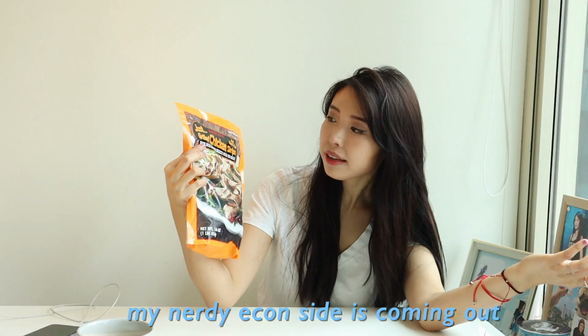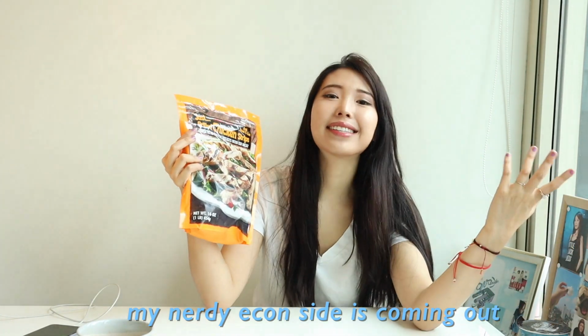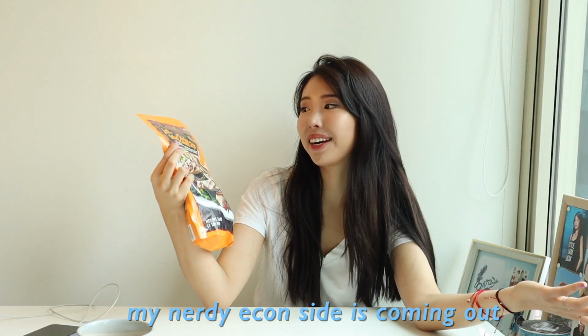A pack like this is gonna be around $6, which I don't think is the most cost effective considering that this isn't organic chicken, but it's still healthy. It's still chicken breast mainly. So definitely if you like chicken and you're a lazy cook, I would recommend checking out this product. This also totally saved my life throughout college. I love to eat this with ramen, so yeah.